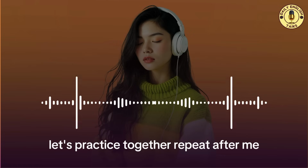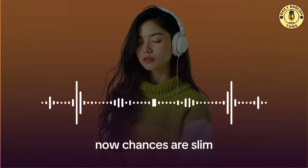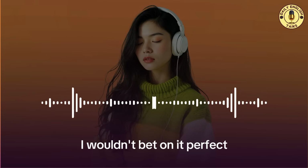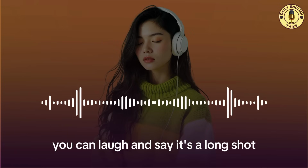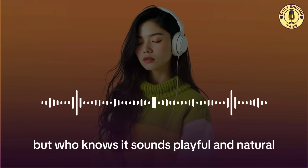Let's practice together. Repeat after me. It's a long shot. Good. Now, chances are slim. Excellent. And one more. I wouldn't bet on it. Perfect. For example, if your friend says, "Maybe I'll win the lottery tonight," you can laugh and say, "It's a long shot, but who knows?" It sounds playful and natural.